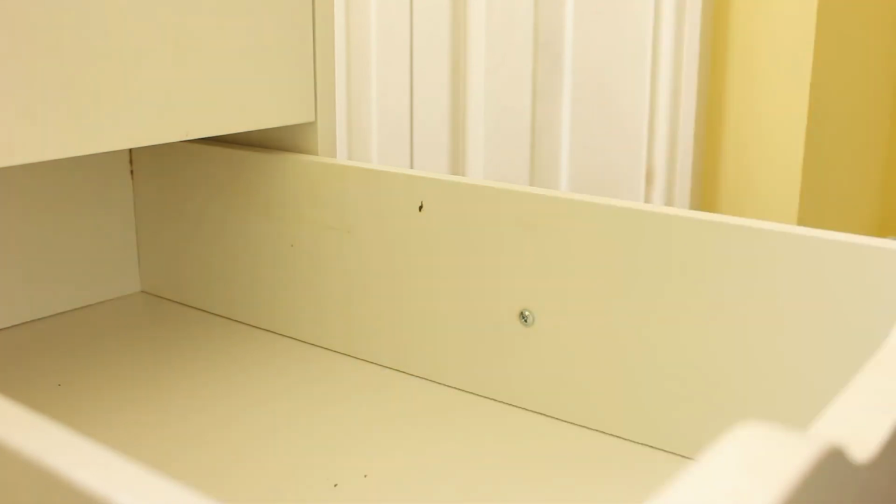Okay, so now I'm gonna clean my drawer. I just use an antibacterial spray from Tesco, and I'm gonna clean the trays, and I'm gonna put everything back in.